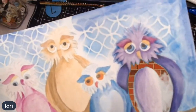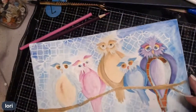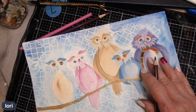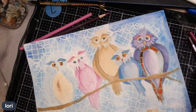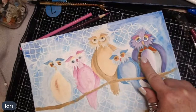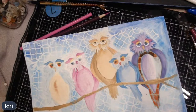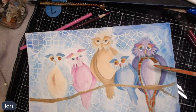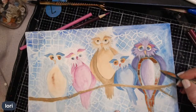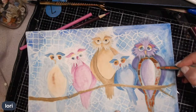I don't feel confident in doodling feather details, but I would like to do that. I really, really want my white because I wanted to doodle in there, but I want to smooth that out before I do that. I'm going to smooth this side out. Just put some extra color in here.